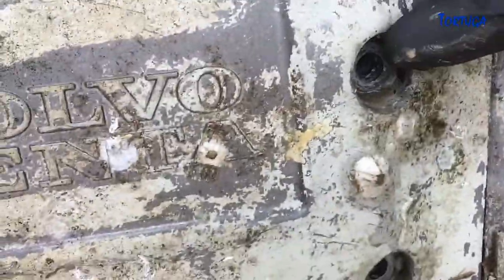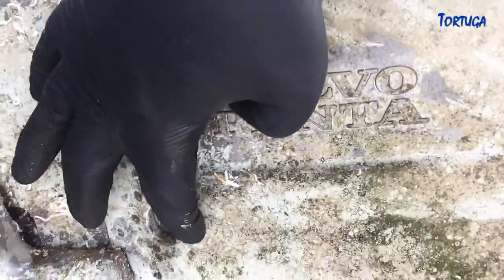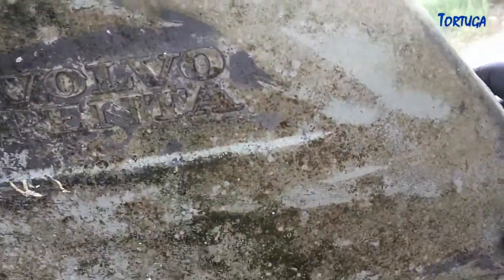Here I've removed a couple of bolts either side and at the rear facing of the casing, and also on the other side. This allows the entire plastic casing on the back of the drive to lift free.